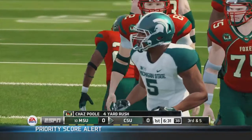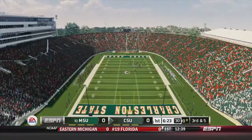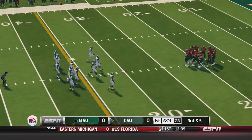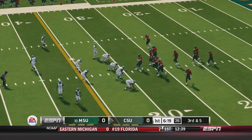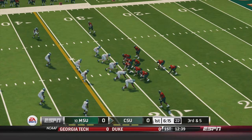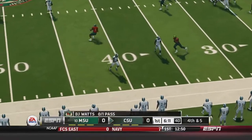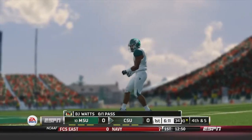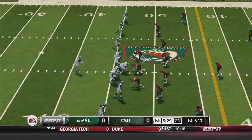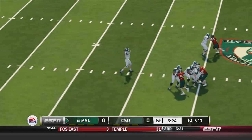He's pretty dang good. But they don't utilize him that much because what the Swamp Foxes love to do is they love to run the option. So that's kind of their style. You can see that their physique is very low to the ground. They all look very big and kind of like bowling balls a little bit. That's kind of what their running backs remind me of, kind of like a Mike Tolbert type of deal.